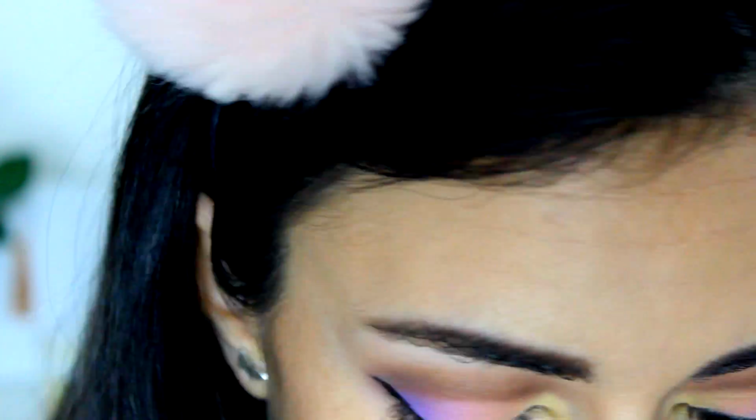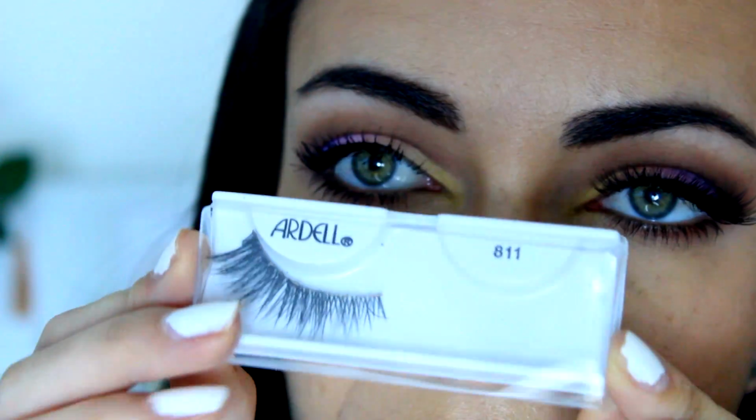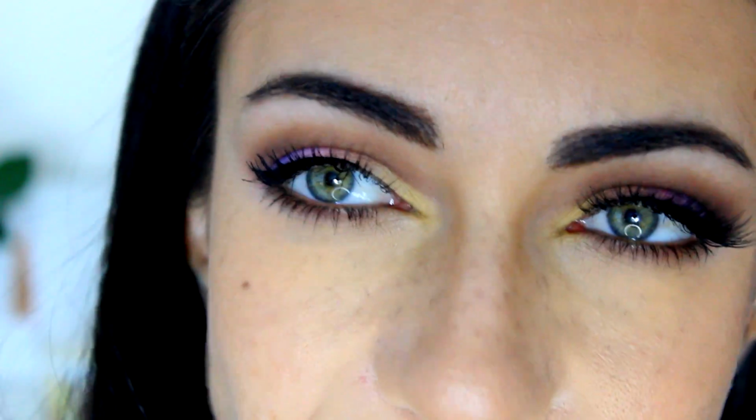Now I'm going to apply some falsies. I'm using the Ardell Faux Mink lashes in the style 811, which look like this. And I'm going to be right back.